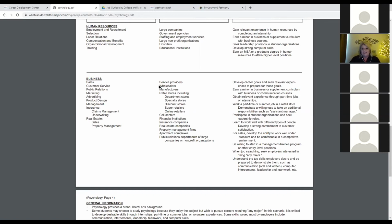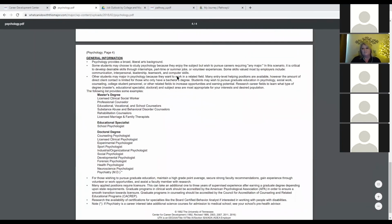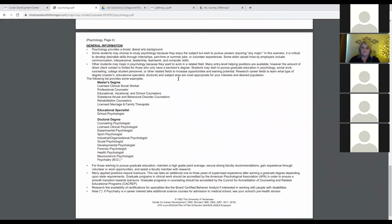And at the very last page on here, which is really great, there's general information. Kind of gives you, hey, a heads up of what this major is all about. But additionally, it'll talk about if it typically requires a master's degree or a doctorate degree. If you think about a master's degree, it will talk about these are the areas to go to become a counselor, a doctorate degree if you want to be a psychologist.